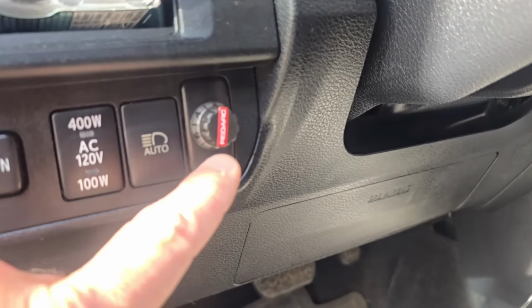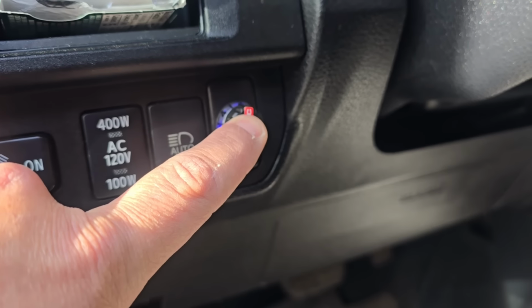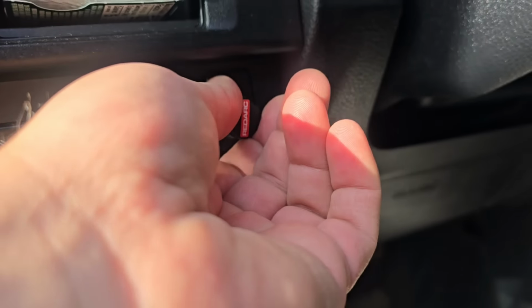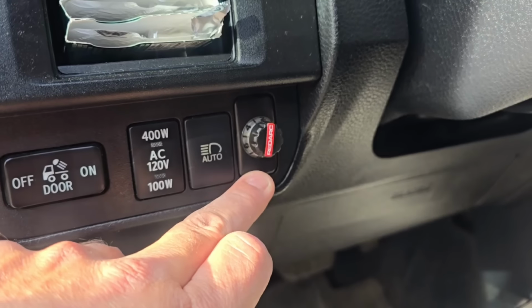For trailer brakes, I'm running Red Arc's Tow Pro Elite. All you need is this little tiny button, and if you press in, that'd be your emergency brake. And here's your setting. I guess that'd be like your gain. And you don't need anything that fancy. They do have a model underneath this just called the Red Arc Tow Pro.